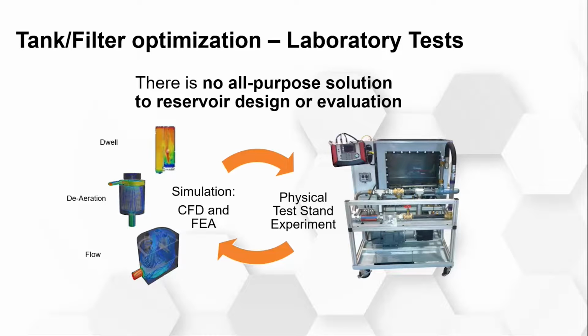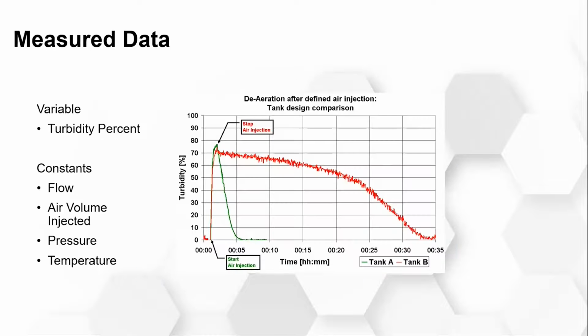So it is a very safe and consistent technology that we're bringing to the customers.